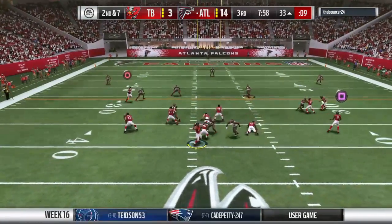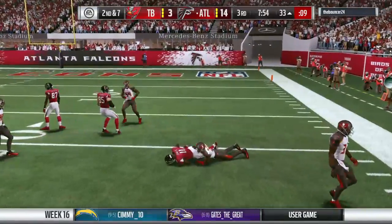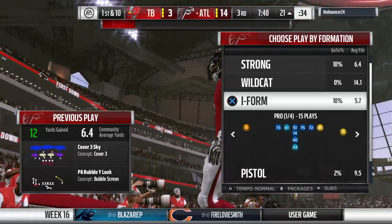3-19. They'll look to throw. Caught on the right side by Jones. And he's going to get this down near the 20-yard line. Give him 12 yards on that one. It earns him a fresh set of downs.